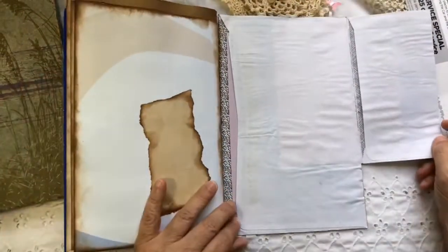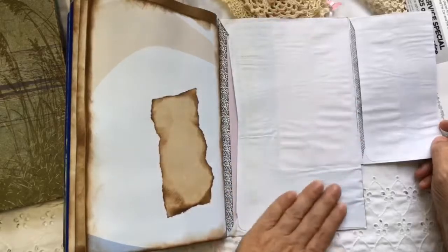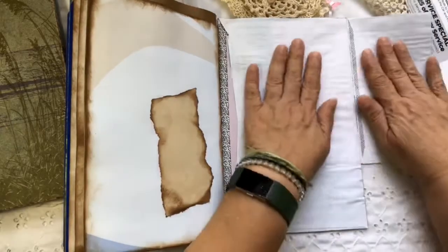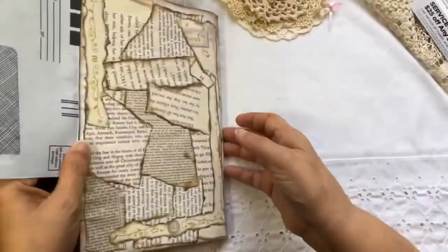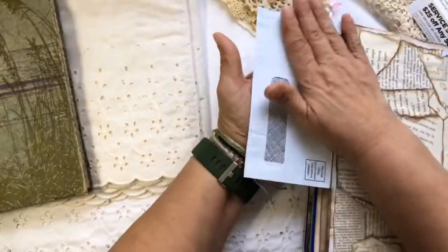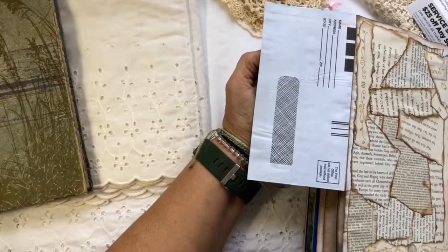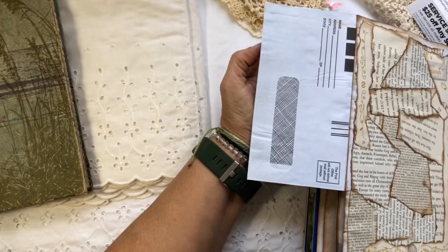But if we look, I'm almost done with the covering up of stuff, because this here is the last page. So I just have to do something, probably just mostly distressing, because this is already blank. It's just a matter of doing something here so that it's more usable for journaling or memory keeping or whatever we do.